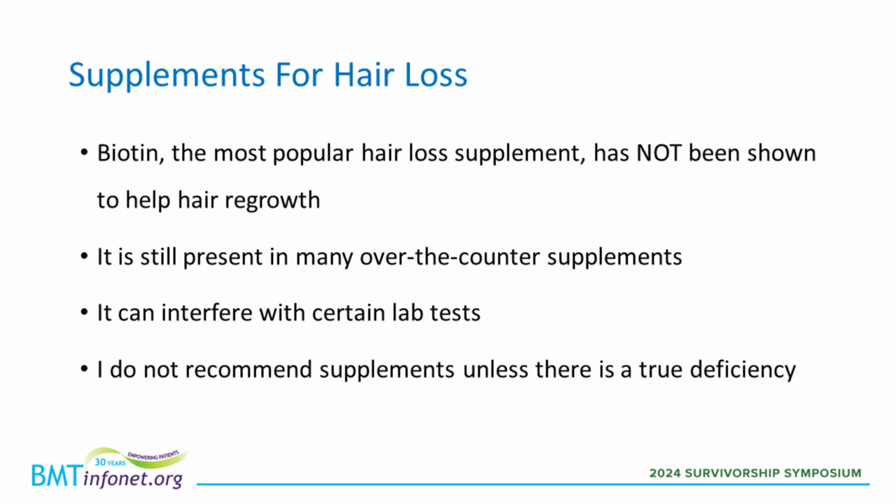This is a huge market. It's very lucrative. Nobody wants to lose their hair. So it's a place where, unfortunately, I think there can be a lot of products that just aren't that good that are being sold for a lot of money. Biotin is the most popular hair loss supplement, and in recent years, it has not been shown to help hair regrowth in the vast majority of patients, but it's still present in many over-the-counter supplements.